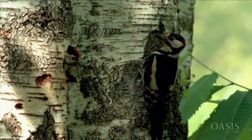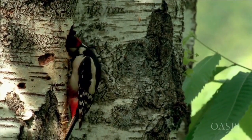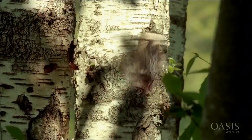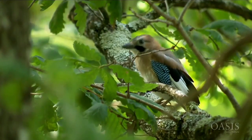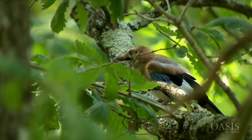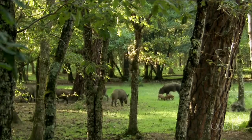The great spotted woodpecker does not have to fly far to find insects. It just probes the tree trunks with the tip of its sticky tongue. For all these birds, whether insectivores or granivores, spring is the season when they exert themselves feeding their offspring. It's a very different story for mammals.